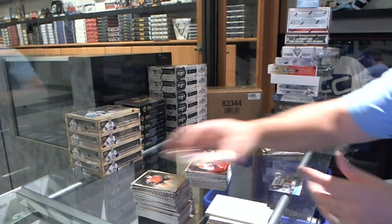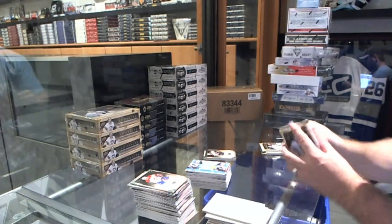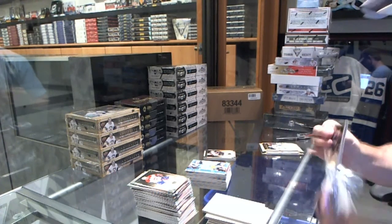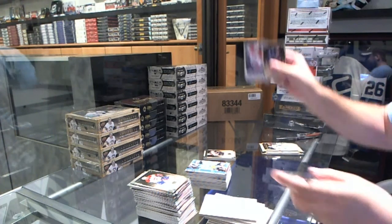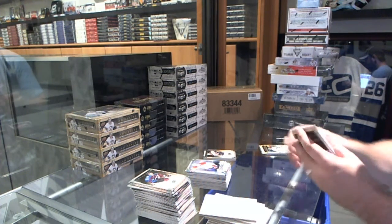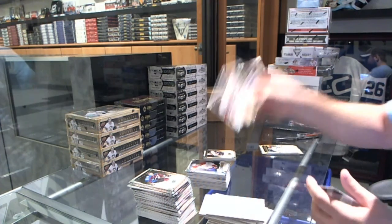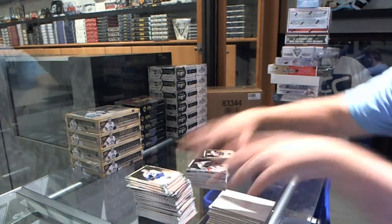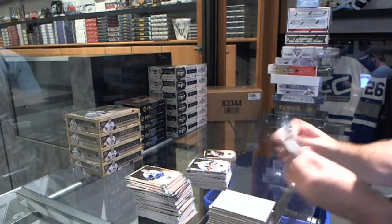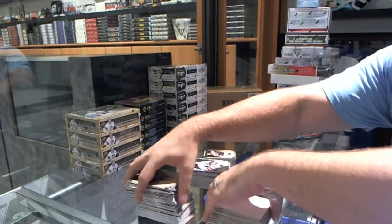We've got for the San Jose Sharks a Tundra Tandems dual jersey of Marlowe and Couture. We've got a Galchenyuk for the Montreal Canadiens 9.99. We've got for the New Jersey Devils goalie insert, Marty Broder. And we are now 4 for 4 on these as well.